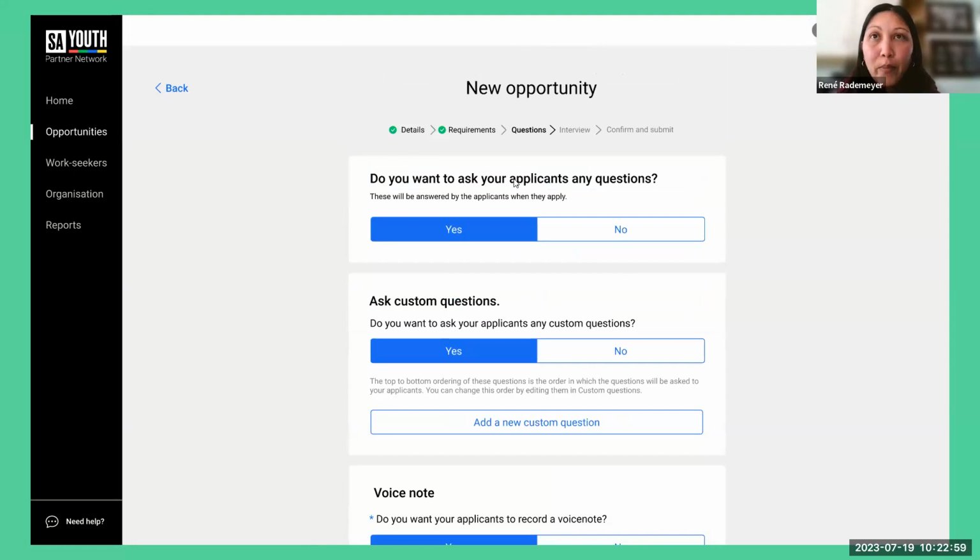So we know that most young people in communities are not working. So what are they doing with their time? Do they volunteer at community-based organizations? What kind of organizations are they volunteering at? And this really gives you a sense of the young person. It also highlights some skills that they may have gained by doing this voluntary work.